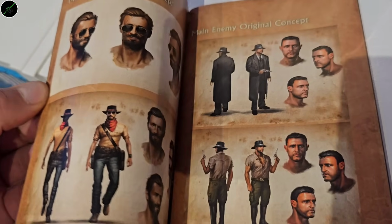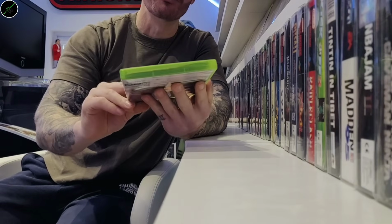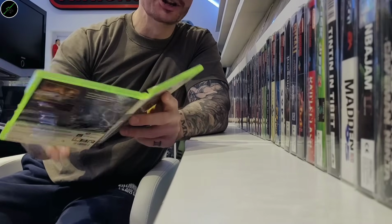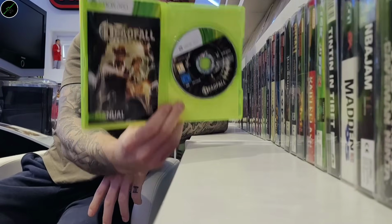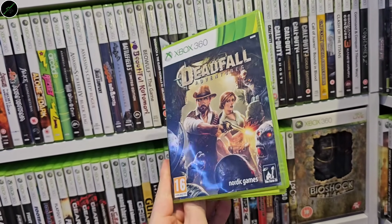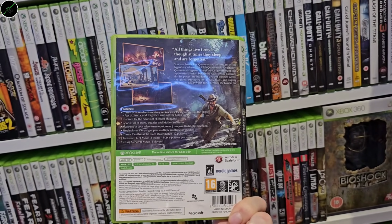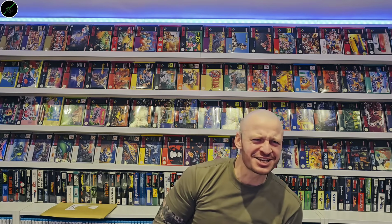So this one actually looks in nice condition, and this was the main point of me reordering it, right? Let's hope there's a manual. Yes, okay, so I'm going to chalk that as a win, right? Because, as I say, this is the same price as the game, and this was ultimately what I wanted, a decent condition. So we'll take that, we'll chalk it off as a win, but yeah, a strange one, right?